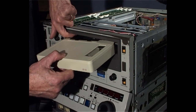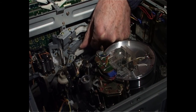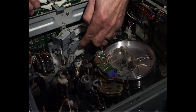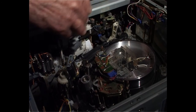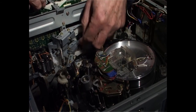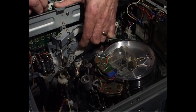In order to get the mechanism into the right place, we can actually use this worm here, and by mechanically turning it, it's necessary to do this because the tape can get caught around these pins here, and in order to produce the gaps to allow you to get the tape out, you have to move the lacing mechanism to provide the necessary space in which to work.